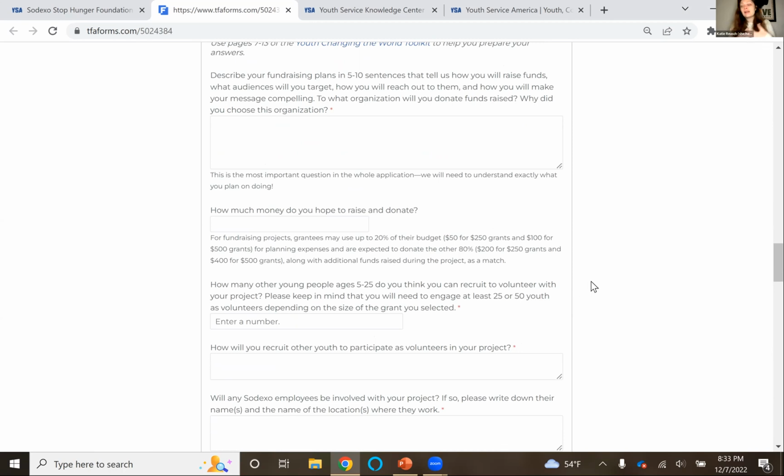Okay, so important thing to note. If you are doing a project other than a fundraising project, you will receive a grant of either $250 or $500 that may be used towards completing your project. If you are doing a fundraising project, 20% of your budget, so if it's a $250 grant, it would be $50. And for a $500 grant, it would be $100.